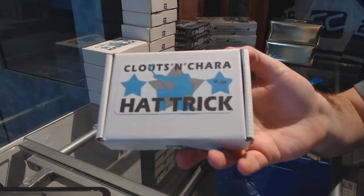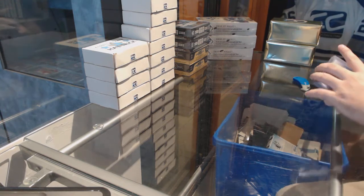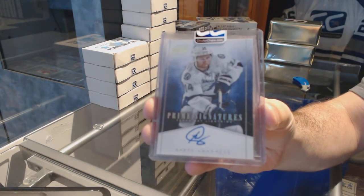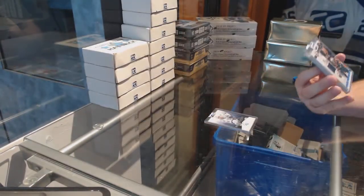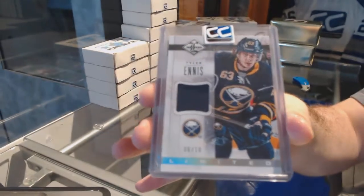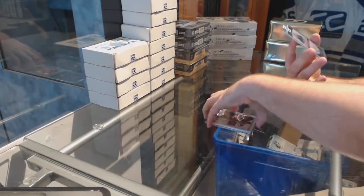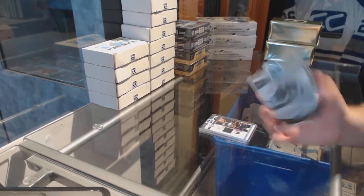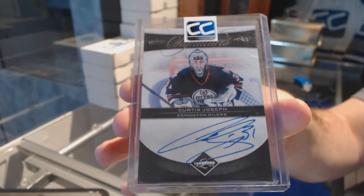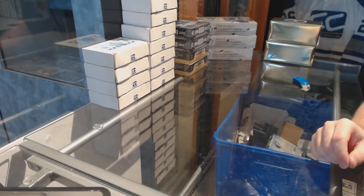Number 21, Sean Reed. We have a Prime Signatures, number 25, Brett Connolly. We have a limited patch, numbered 6 of 10, Tyler Ennis. And we have, I love the look of these cards, a limited signatures, number 299, Curtis Joseph. There you go, Sean.